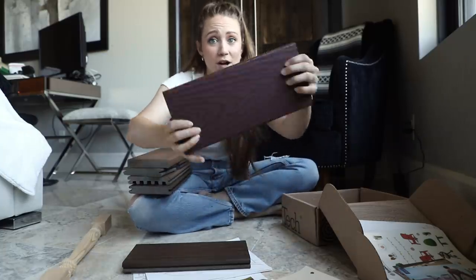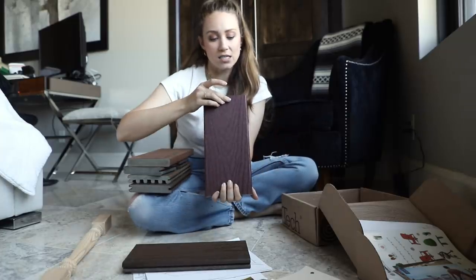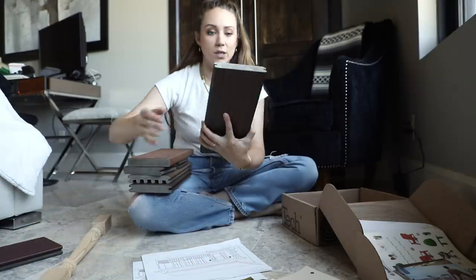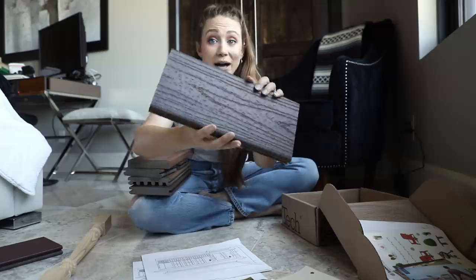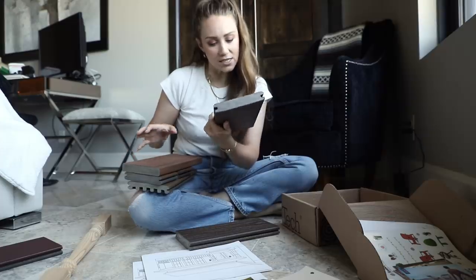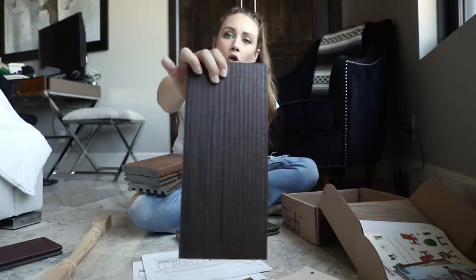Some of them were a no right off the bat. Like this one looked really purple. This one was from Trex. This is Madeira. That's a no. This one was really beautiful. This one's from Trex too. This is their higher end line. This is spiced rum, which was definitely a contender. TimberTech, this is their mocha color. It was pretty too. It was more golden.